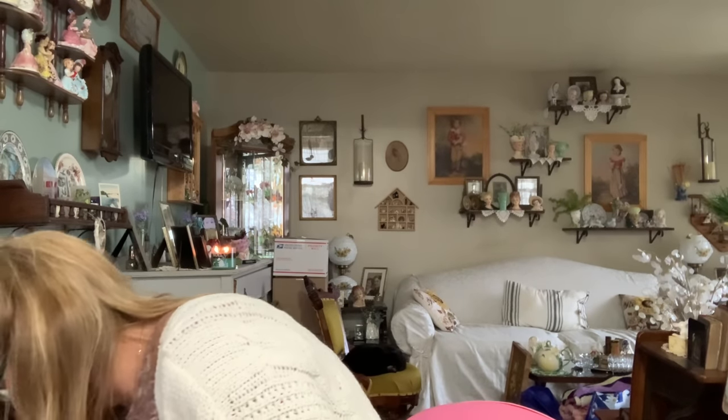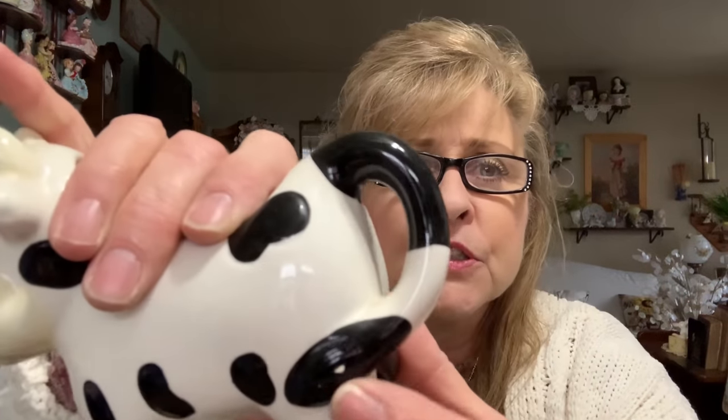Then I purchased this cute little creamer and sugar set. It's definitely not vintage. It was made in China. It's just really cute. So this is the sugar bowl. It's got a spot for your spoon. And here is the little creamer. Look at that face. How could you resist that? He's got a teeny weeny little chip right there. Easy fix. Absolutely adorable. Oh, let's push those over there.